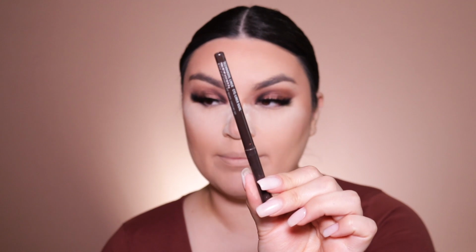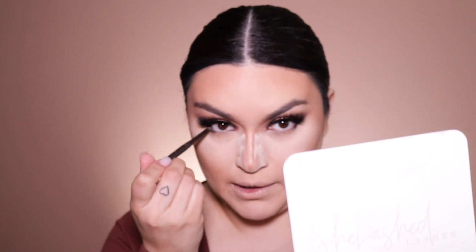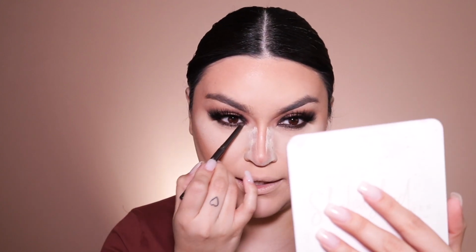Voy a entrar con el MAC Cosmetics. This is their eyeliner in the shade Kajal, but it's just a dark brown shade. So I'm gonna apply it in mi línea de agua. So I'm gonna apply it right here in my waterline. Quiero que se mire un poquito más café. You know, I want to stick to the brown colors. So también lo voy a jalar acá abajito.